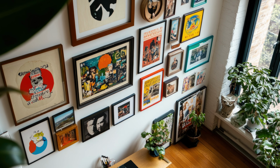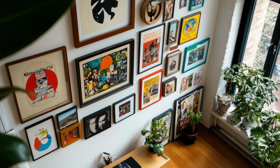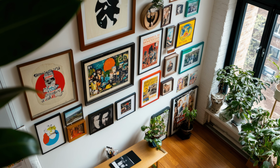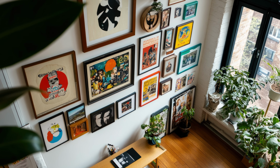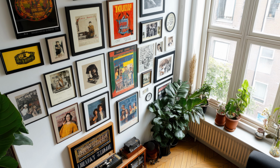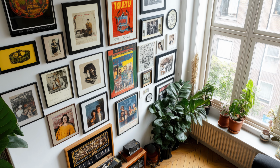To create an eclectic vibe, try hanging art in unexpected ways. You can mix framed photos, canvas prints, and wall hangings for an interesting gallery wall. Don't be afraid to overlap frames or place them at different heights for a more organic and dynamic look.